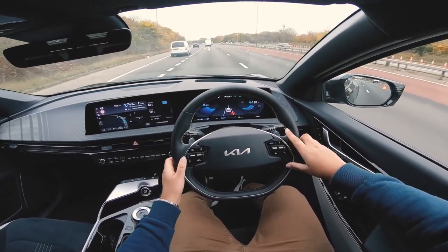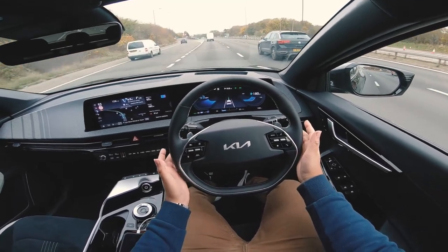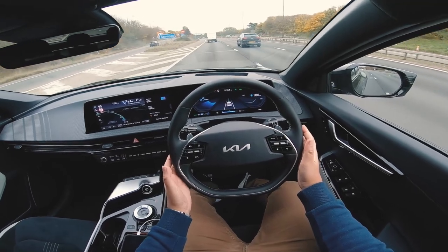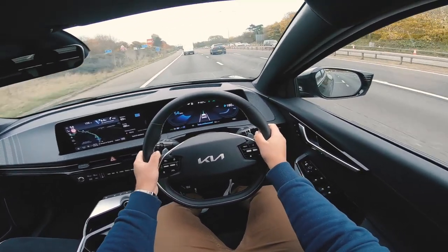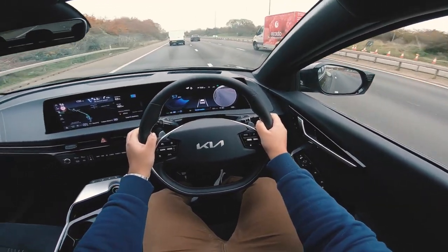See there again, all these little minor adjustments in the steering wheel. I don't really touch it here. We are in fact going around a bend and the car is turning itself. It's quite amazing. Go ahead and overtake this van really quickly.